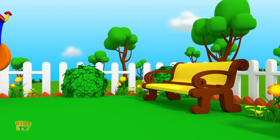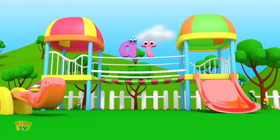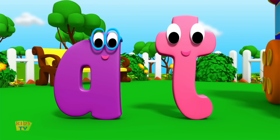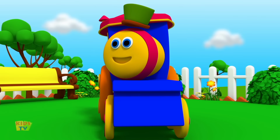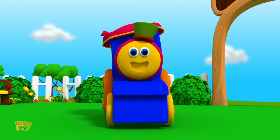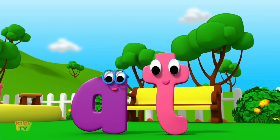Hey, kids. Today, we're going to learn to make simple words that end with A and T in a fun way. Without letters to play, it can be a dull day. So let's all together learn words that make A and T fun.